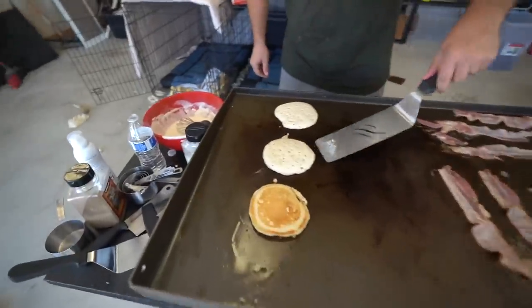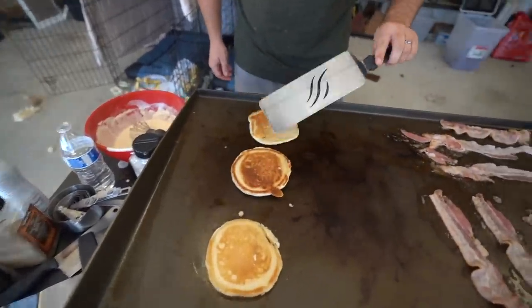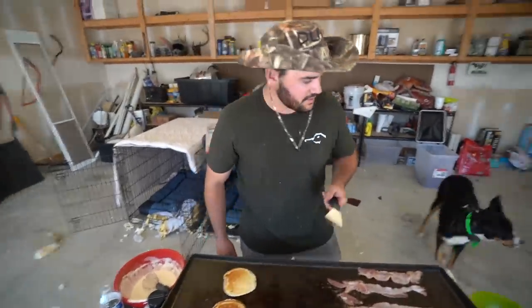All right, how's this pancake looking? Oh yeah, decent. Not amazing. Kind of looks like cheeks, but it's decent. Take the meat.